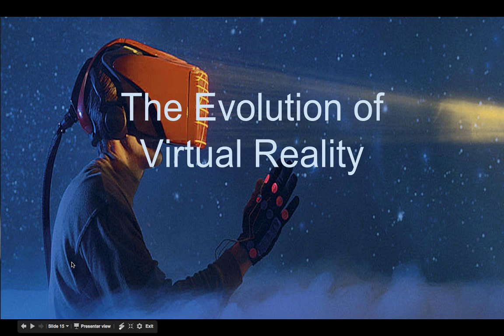So virtual reality has come a long way from being a simple stereoscopic image in the Victorian era to flight simulators to something that's popular for consumers that are buying now with the Oculus Rift and even Google Cardboard.